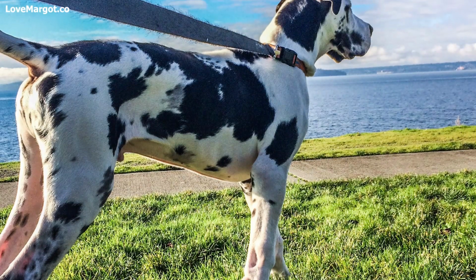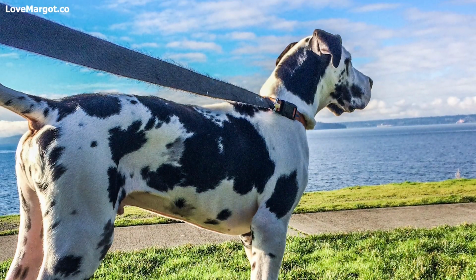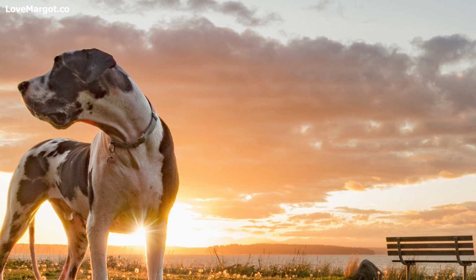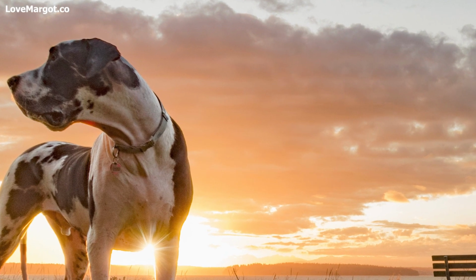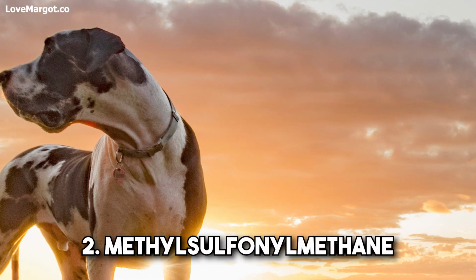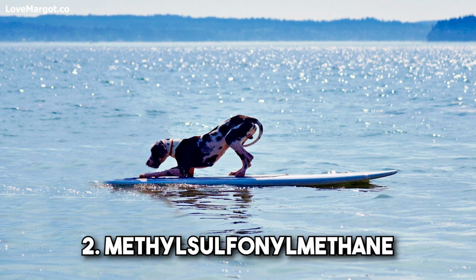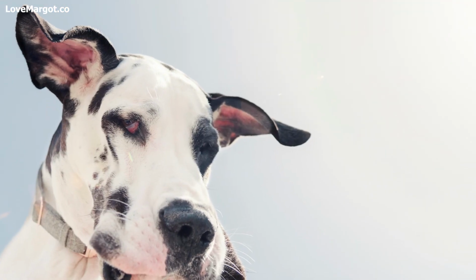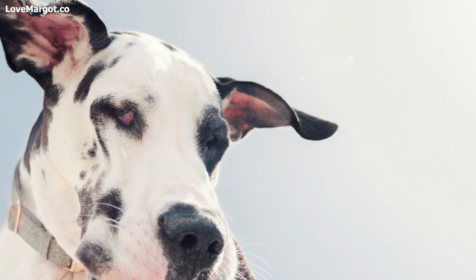Glucosamine. Glucosamine is an amino sugar that is produced naturally by the body. It is a building block for cartilage and helps to keep joints healthy by reducing inflammation, pain, and stiffness. MSM, methylsulfonylmethane. MSM is a sulfur-containing compound that is naturally found in the body. It helps to reduce inflammation, pain, and stiffness.